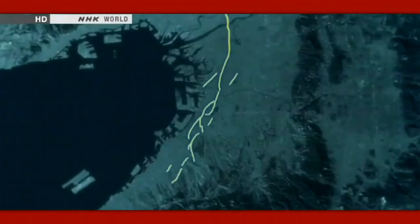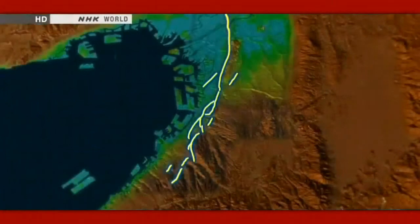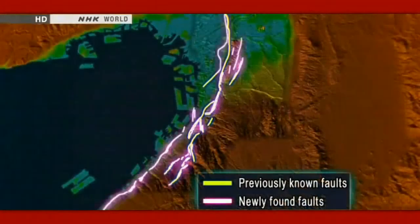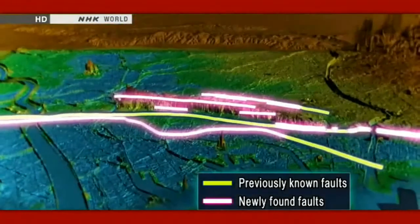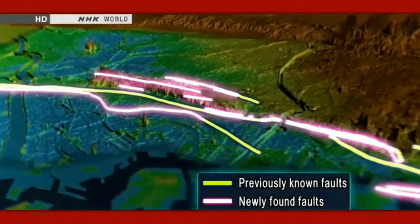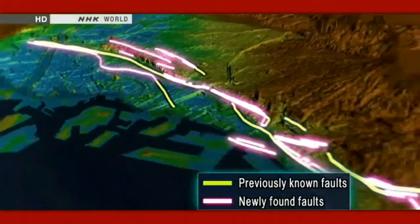Here's the result. These lines indicate the previously known Uemachi fault zone. The pink ones are possible active faults found during the investigation. They stretch to the Bay Area along the confirmed faults.